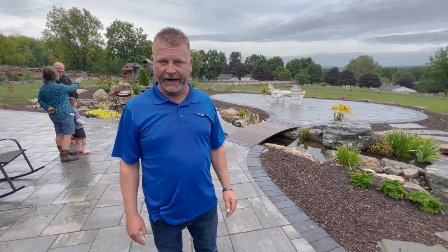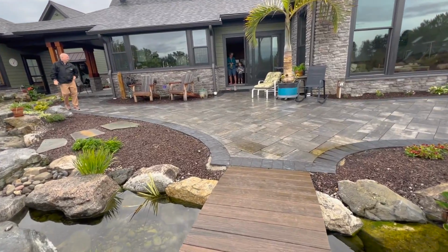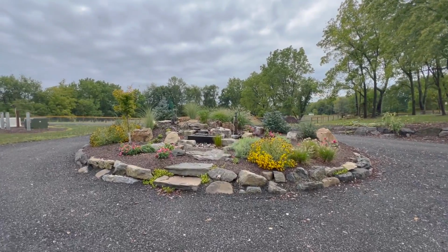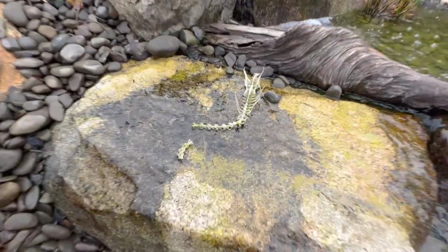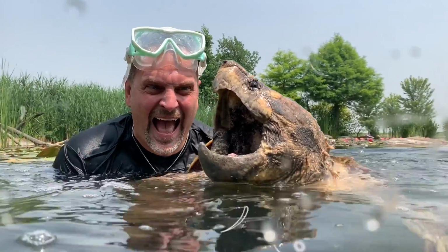Everything was built up, yeah. We had to compact everything. This is an awesome bridge walking over. Wow, I really like this. That's really, I love it. And there's a dead toad. What? Is that you? Did you do that? It's like a fish skeleton, it looks like.